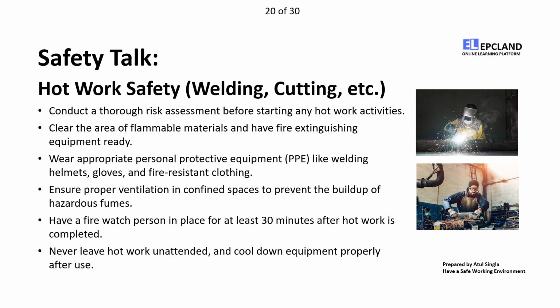Fire watch person. After completing hot work, have a designated fire watch person in place for at least 30 minutes. This ensures prompt action in case of any fire ignition. Equipment cooling. Never leave hot work equipment unattended. Allow it to cool down properly before storage to avoid accidental burns or fires. Remember, following hot work safety guidelines can prevent fire accidents and injuries. Let's prioritize safety during all hot work activities.